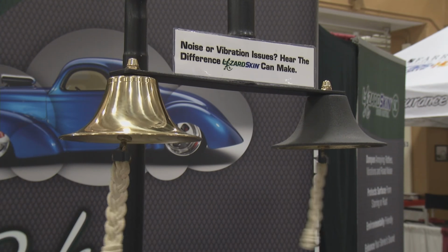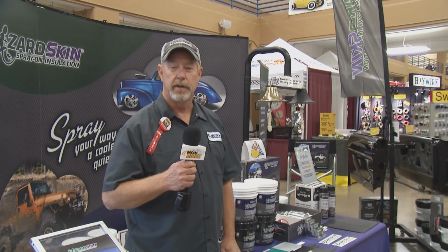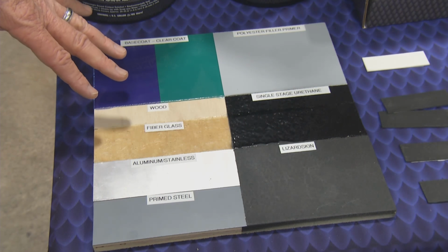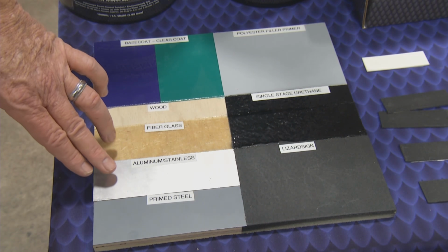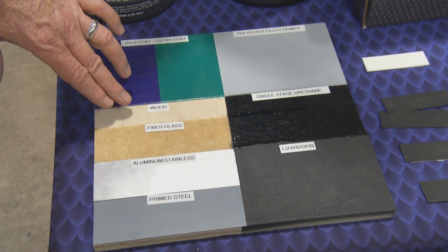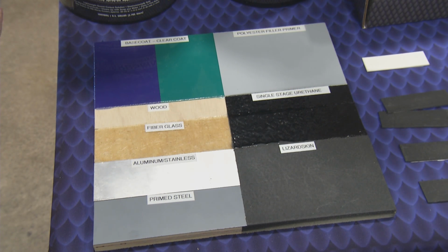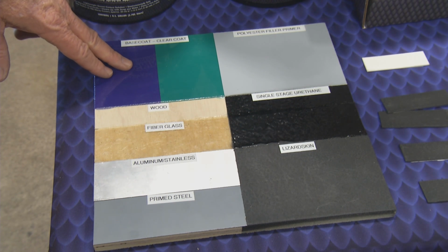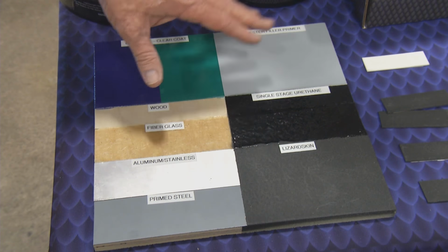So you can see how it cancels out that vibration. It'll do the same thing inside your car. Then we're showing all the different surfaces the product will go on. On steel, we need a primer. Then we have aluminum, stainless, fiberglass, and wood. We just clean it, scuff it, and spray it right on. The product can also be top coated once you get it installed. If you want to paint it body color, you can. You can base coat, clear coat it, or put a single stage urethane over it.